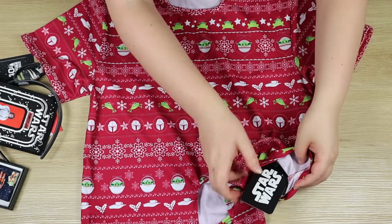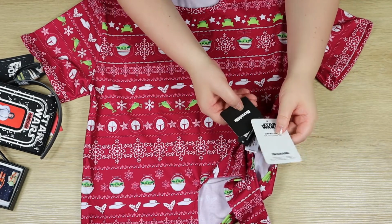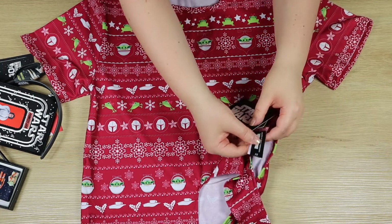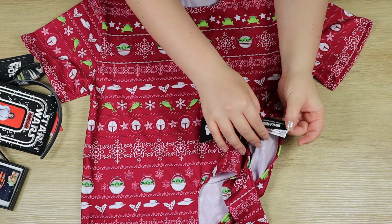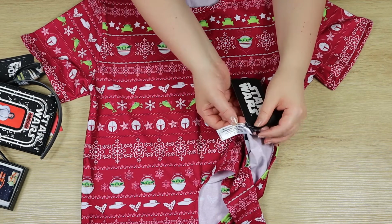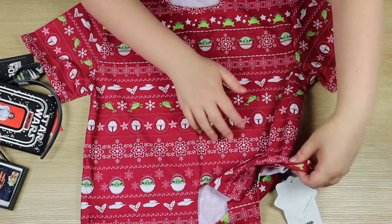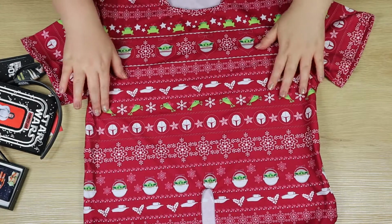And here we've got the Star Wars tag. It's got all the copyright information and the BlackMilk tag. It's attached to the fabric garment tag, which says BlackMilk, designed and made in Australia. And then the fabric care instructions. This garment is polyester and elastane, tucked into the side seam there.